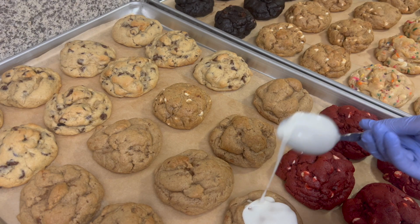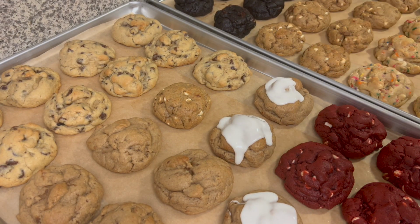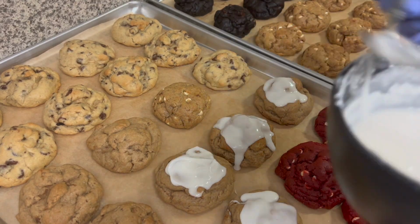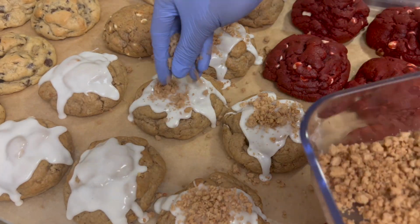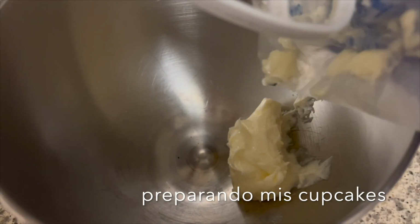So meanwhile my cookies are baking, I have already baked all my cupcakes, and that way I'm letting them cool, so that I'm not tempted to add buttercream and then hopefully it melting off. That's just what works for me.